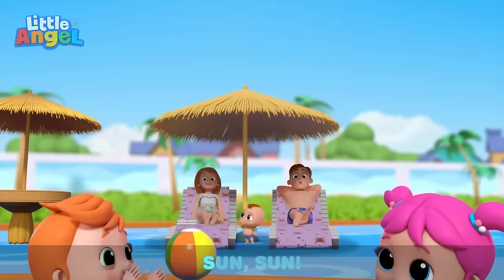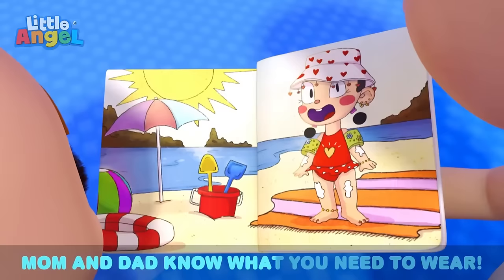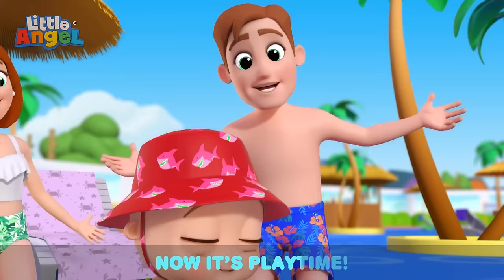Sun, sun, so much fun, but it's hot out there. Wait, wait! Mom and Dad know what you need to wear. Hats are good to keep you cool. Now we're safer at the pool. Now it's playtime! Let's go, sweetie!